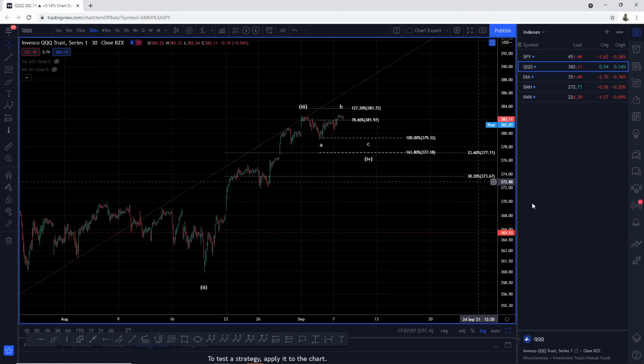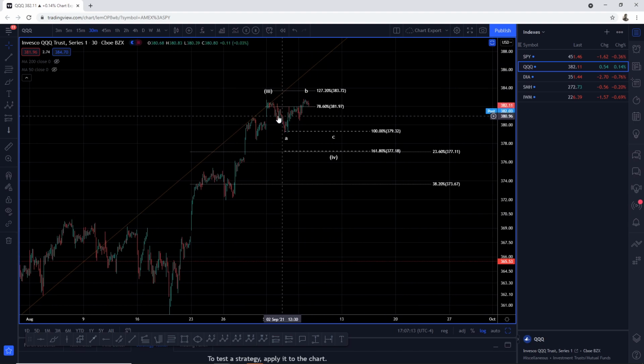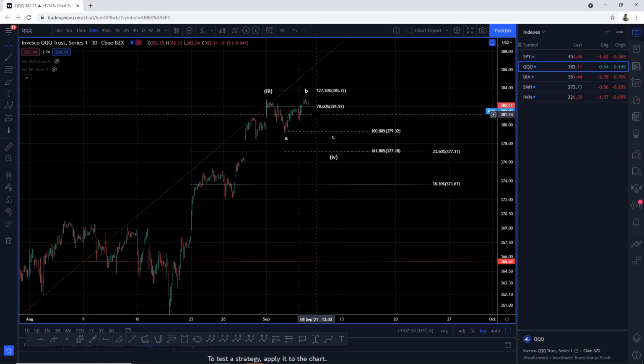Okay, so what are these levels looking like for the Qs? All right, so today's high was 382.78. Okay, so that knocked out the previous high here of 372.70 by 8 points there. Excuse me. We then sold off 3 waves, right? A, B, C, then 3 waves up, 1, 2, and 3, to the wave B, right, which came in between the 78.6 and the 1272.